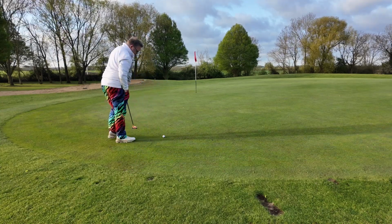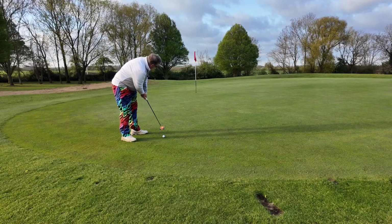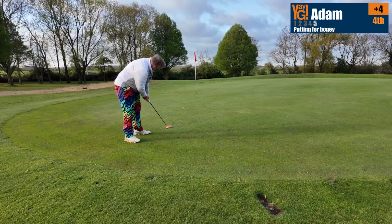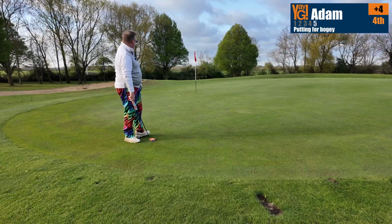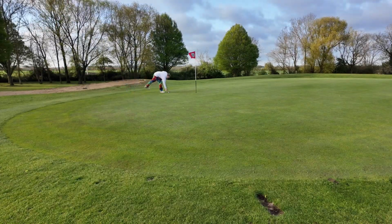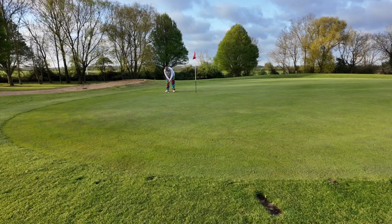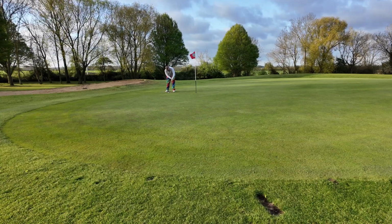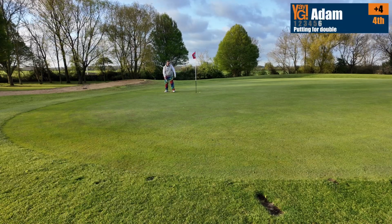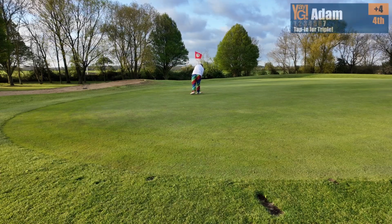and then start concentrating. It's another pretty straight putt. Slightly right to the left, if anything. Oh, and I pulled that putt so badly. Oh, I almost stood up halfway through that. Right, come on. Just... And that was halfway over the hole as well. Wow. Okay.